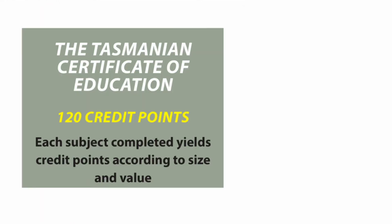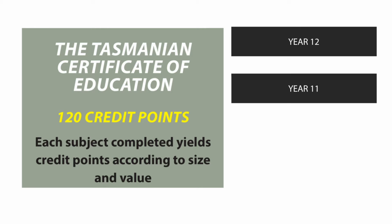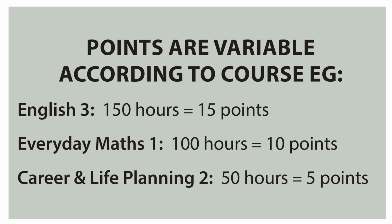To achieve the TCE, you'll need to complete subjects that accrue credit points that in total add up to 120 points across both Years 11 and 12. Points change depending on the course you select. For example, English Level 3 is a 150-hour course that attracts 15 points. Everyday Maths Level 1 is a 100-hour course and attracts 10 points. Career and Life Planning is a 50-hour course that contributes 5 credit points.